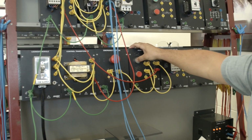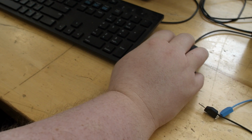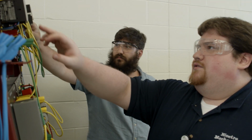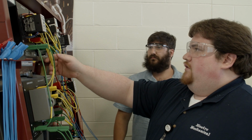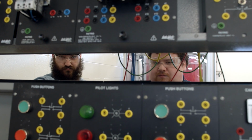If you can, while you're going through the program, try to get some relevant experience. Even if it's not a direct match for what you might want to do for your career, it's going to expose you to some things within that industry and probably let you make a better educated decision once you come out of the program at the field that you want to choose.